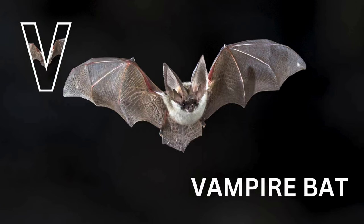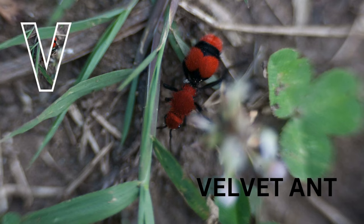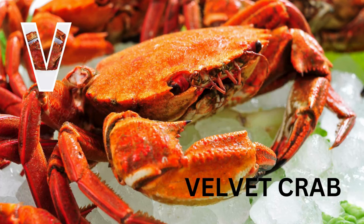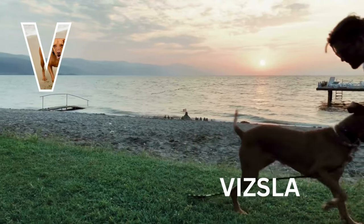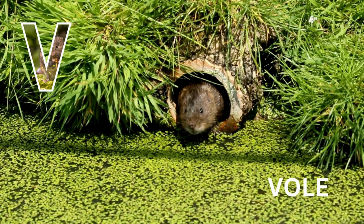Vampire bat. V is for vulture. Vulture. V is for velvet ant. Velvet ant. V is for veery. Veery. V is for velvet crab. Velvet crab. V is for Vizsla. Vizsla. V is for vole. Vole.